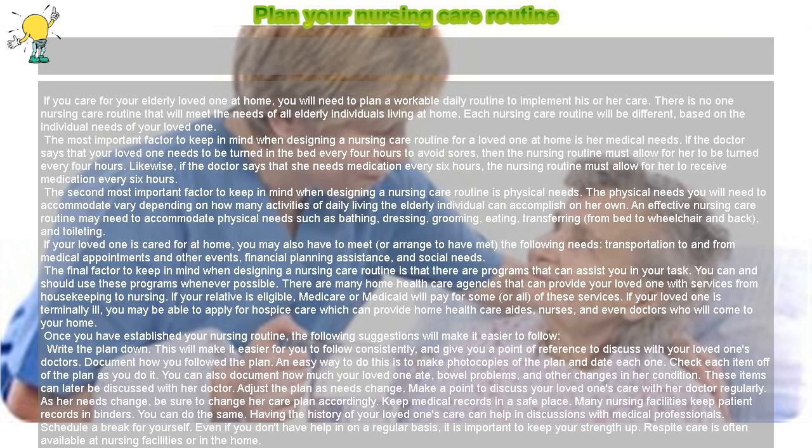Adjust the plan as needs change. Make a point to discuss your loved one's care with her doctor regularly. As her needs change, be sure to change her care plan accordingly.